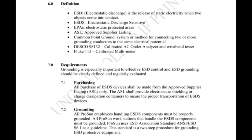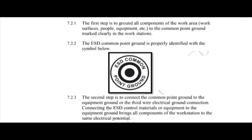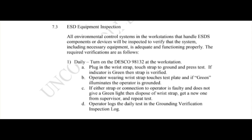ProSun uses ESD Association Standard ANSI/ESD S6.1 as a guideline. This standard is a two-step procedure for grounding ESD protective equipment. The first step is to ground all components of the work area to the common point ground marked clearly in the workstations. The ESD common point ground is properly identified with the symbol below. The second step is to connect the common point ground to the equipment ground or the third wire electrical ground connection. Connecting the ESD control materials or equipment to the equipment ground brings all components of the workstation to the same electrical potential.